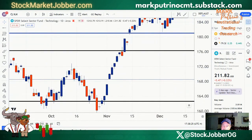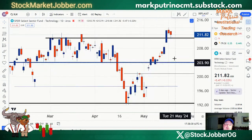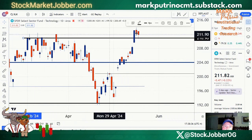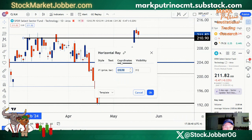but we especially want to watch it here with this ETF. XLK, this tracks the technology sector. This is the biggest sector in the market. As a matter of fact, I didn't even notice this. Look at the action on Friday. All right, so this level here, this black line, we're going to call it 211. I'm just going to make that 211 just to make it easy.